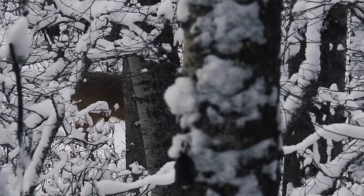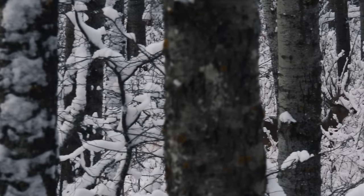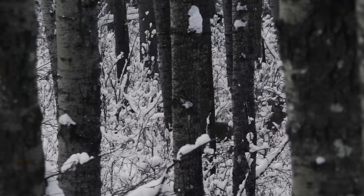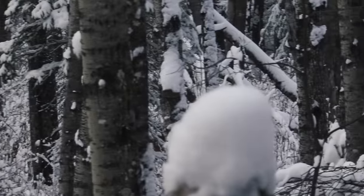It wasn't until he started to walk away that we got a good enough look at him to figure out that it was the nine pointer that we had come to hunt. One minute he was there, and the next he was gone. And just like that, we had missed our opportunity.